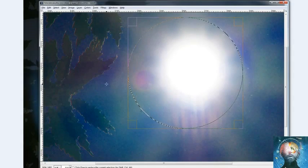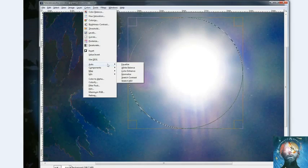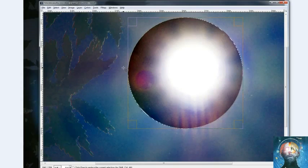That's not a lens flare, folks. Okay, that is not a lens flare. This picture was taken outside. Let's go ahead and apply a white balance to it so maybe we can pull out the differences a little bit better. Look at that.